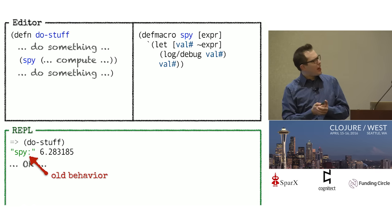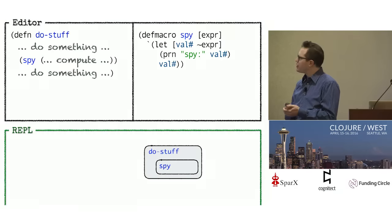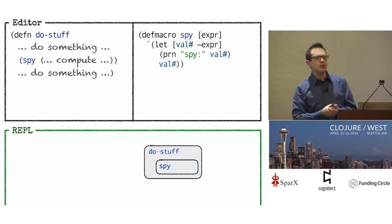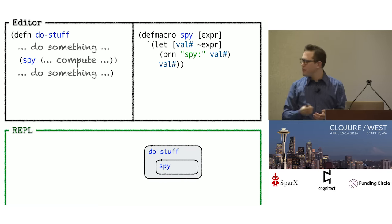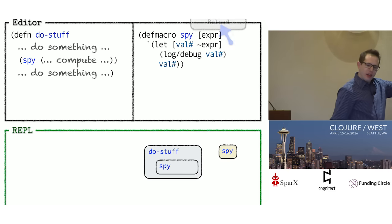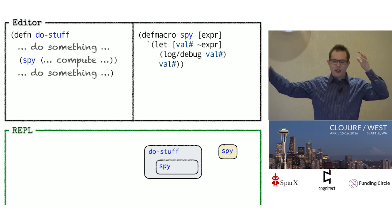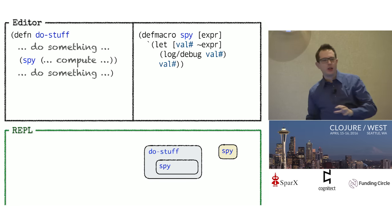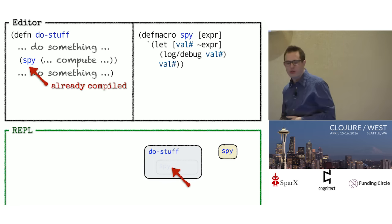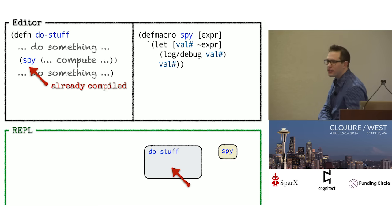Well, to figure this out, I have to think for a minute. When I defined the function do-stuff, when I loaded that function, it used the definition of the macro spy. And then the function was compiled, and the macro ceased to exist. Once I loaded spy again, when I loaded the changed definition of that macro, I have a new definition of the macro, which is not the same one as the function was compiled with.